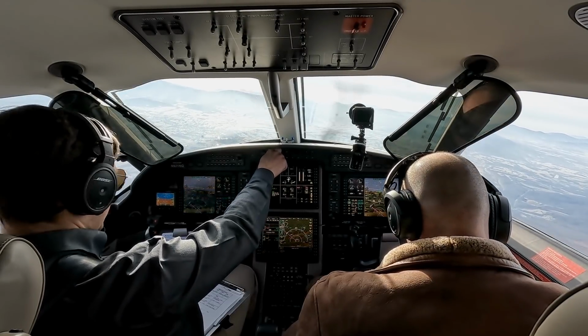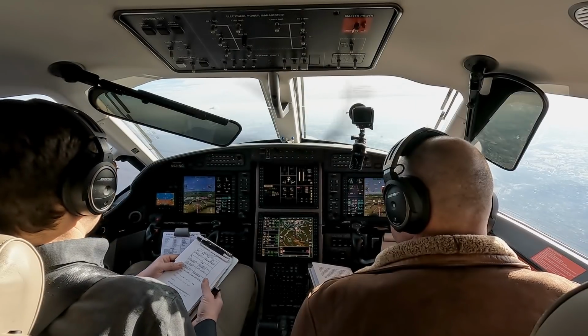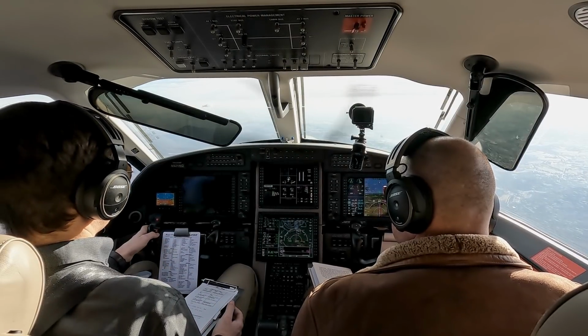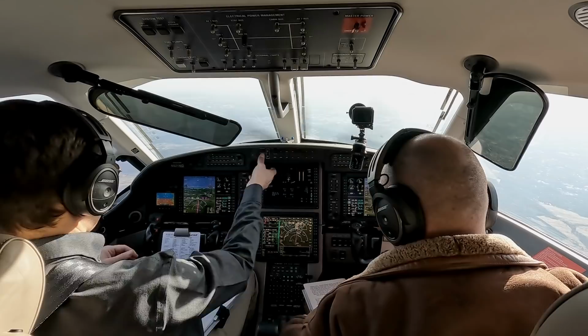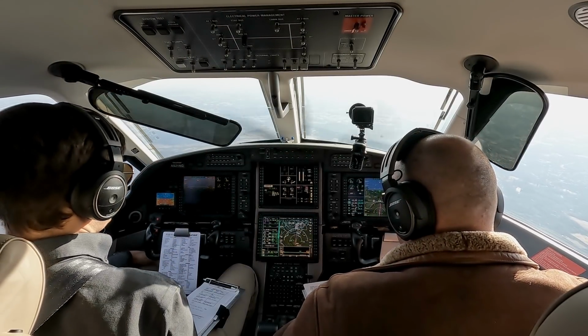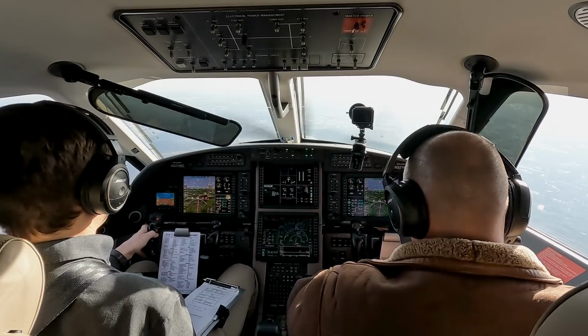And we're going to plan the visual 3-4 right. November 1 November Golf, descend and maintain 5,000. Descend and maintain 5,000, 921 November Golf. 6,249. November 1 November Golf, contact approach 128.52. Approach 128.52 on November Golf, so long.